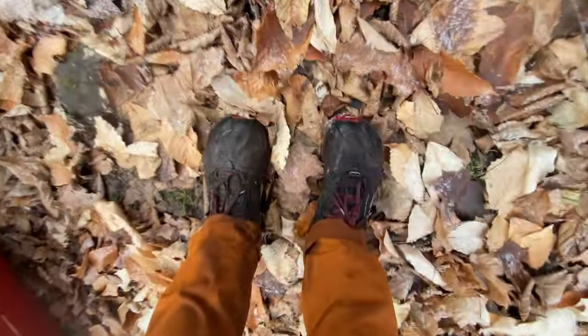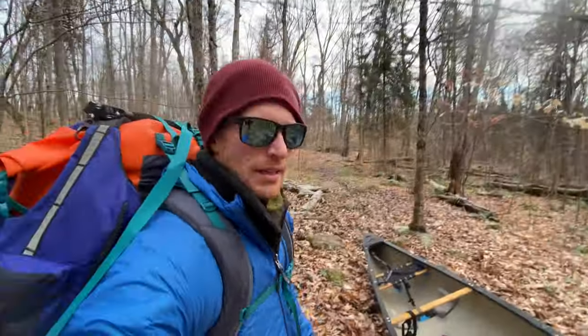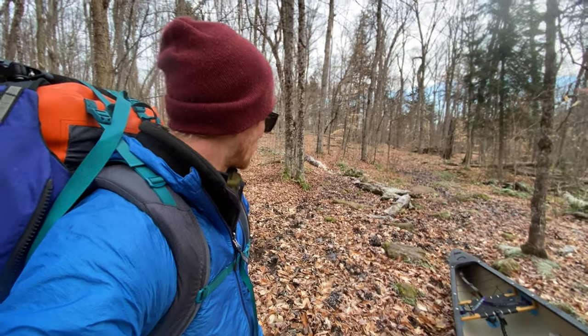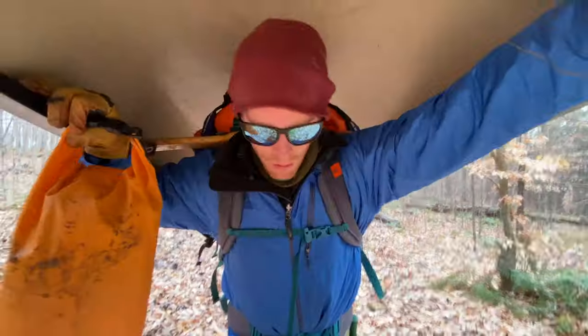Oh, that's not good. Stepped into mud. Got both of my feet wet. This section there was almost impossible to get through without getting my feet wet. Why is everything so wet?